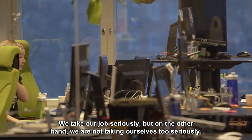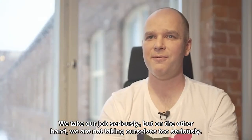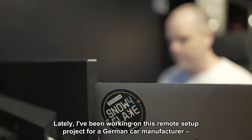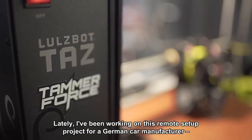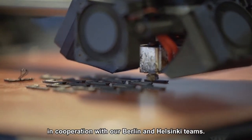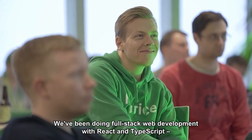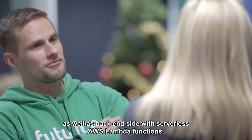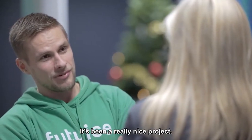We kind of take our job seriously, but on the other hand, we are kind of not taking ourselves too seriously. Lately, I've been working in this remote setup where we are doing a project for a German car manufacturer in cooperation with our Berlin and Helsinki teams. So we've been doing full stack web development with React and TypeScript and backend side with serverless AWS Lambda functions. That's been a really nice project.